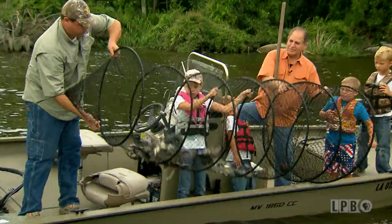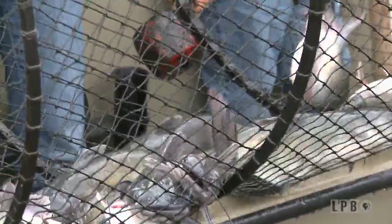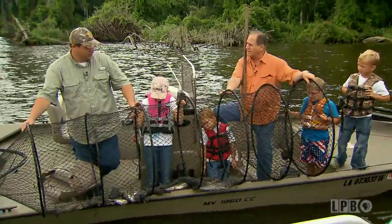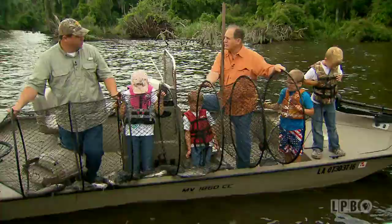Fishermen use everything from slat traps and hoop nets to trot lines, can lines, and noodle jugs to catch fish. Now, Jay, these hoop nets, is this a tradition in the lake? It is. These are used mainly by the commercial fishermen. And at certain times of the year when the fish are really running, these nets will fill halfway up with catfish. Halfway up.